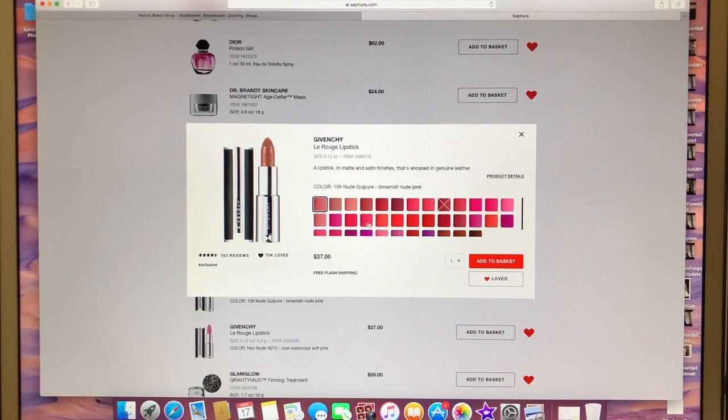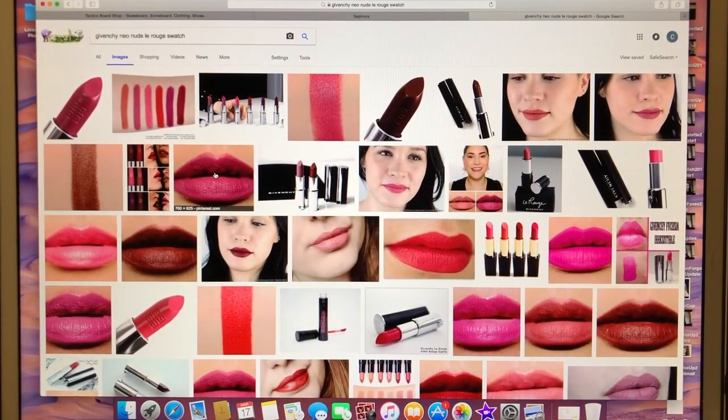N215, and I think it is, where is it at? Right there. That is definitely not the color that it looks online. Let me actually see if I can pull up a swatch of that. So I just pulled up swatches. It's looking a little bit deeper than it does online.